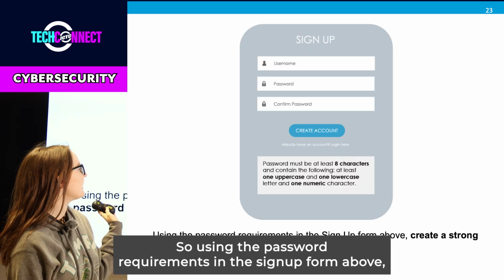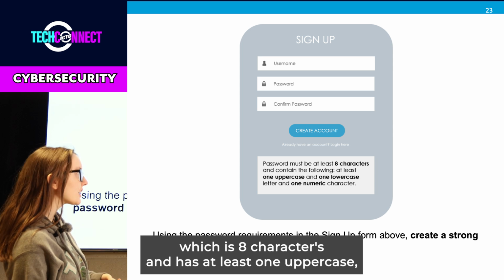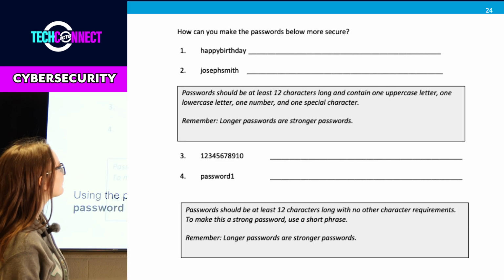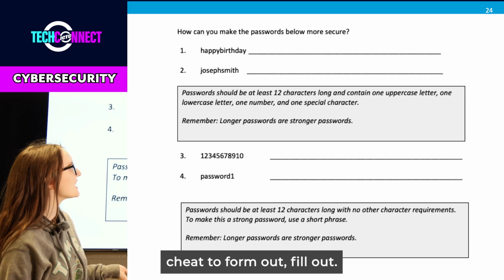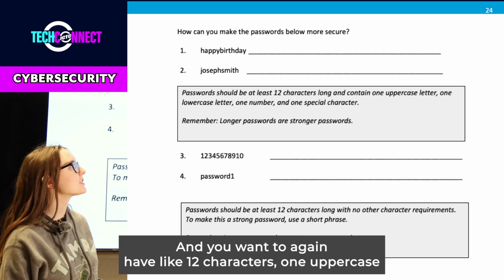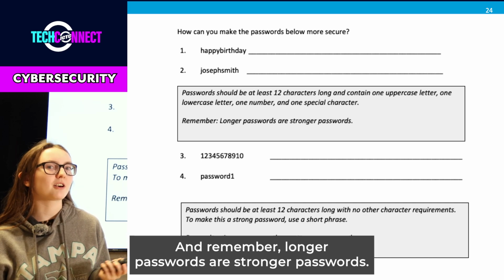So, using the password requirements in the sign-up form above, you want to create a strong password that meets the criteria, which is 8 characters and has at least 1 uppercase, 1 lowercase, and at least 1 numeric character. So here's another sheet to fill out. And you want to, again, have 12 characters, 1 uppercase letter, lowercase, a number, and some special characters as well. And remember, longer passwords are stronger passwords.